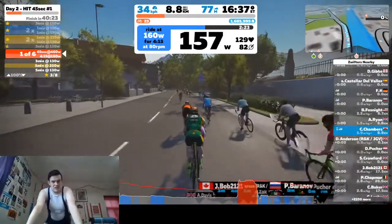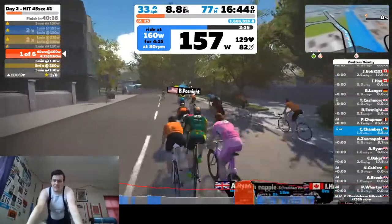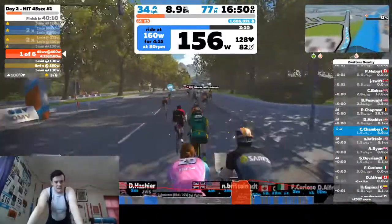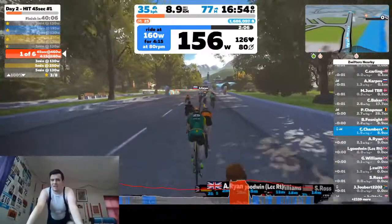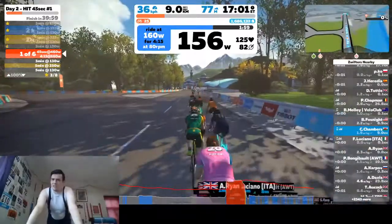So this is going to be most of the session. It was 45-second, not max effort, hard efforts, and then the rest of the 5 minutes, the 4 minutes 15 seconds, zone 2, fairly comfortable.